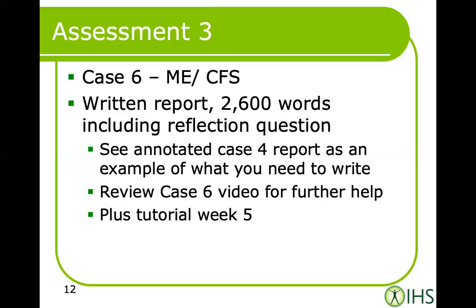So you have case 6, and there is a video for this assessment that Moira recorded. You can use that to help you with this assessment as well, and you have the tutorial. Even though it sounds like a really big report, you'll see when we go through it that it's broken down into questions guiding you through the report. And to help you out further, there's a sample report for case 4, which you've seen before as well. So you have a recorded audio, a video on what to do with it, you have the case, a sample answer, and there's a tutorial.